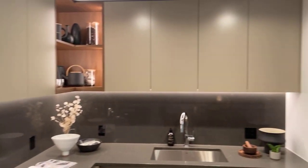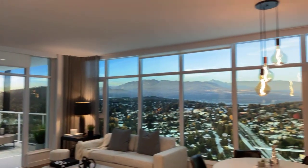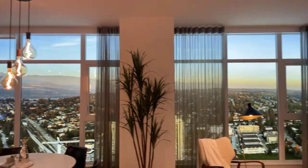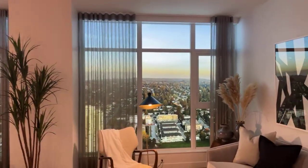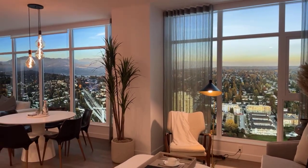You do have 9-foot ceilings through the primary area of the home, which is really nice because it adds a lot to those beautiful floor-to-ceiling windows.